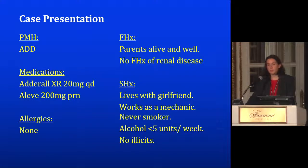So in terms of his past medical history, he had ADD. He'd been taking Adderall, 20 milligrams daily for several years. He was also taking naproxen. He had no known drug allergies. In terms of his family history, his parents were alive and well, and there was no family history of any kidney disease of any sort. He lived with his girlfriend. He was a mechanic, a non-smoker, didn't really drink that much alcohol, and denied any illicit drug abuse.